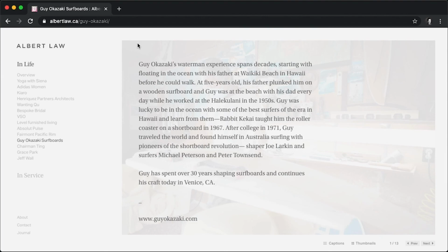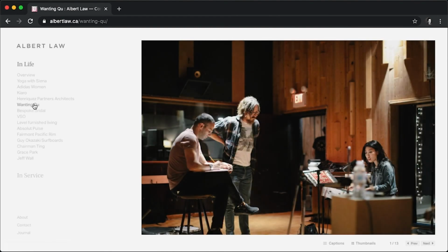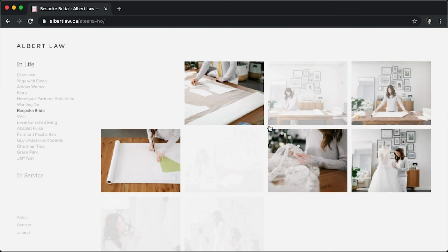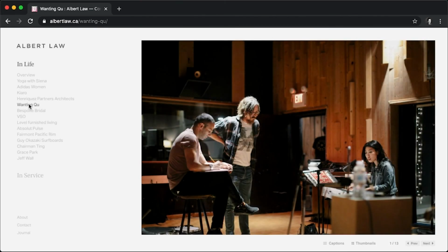But back to the other makers and doers projects, I want to talk about Wanting Q and Bespoke Bridal. I think these images are really interesting. Again, it works really well with your overall style and voice, this clean, white, minimal look. But I will say what I've previously already said, and I'm sorry if I sound like a broken record, it's just thinking about the visually diverse shots.